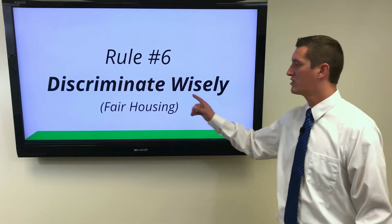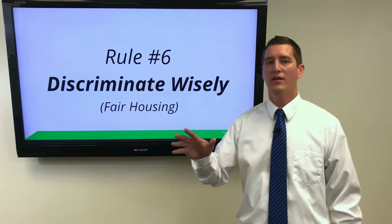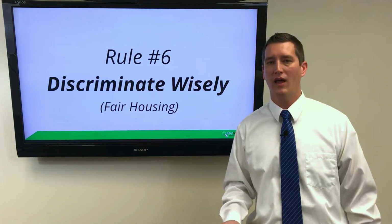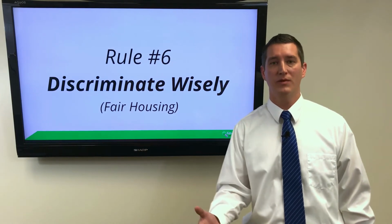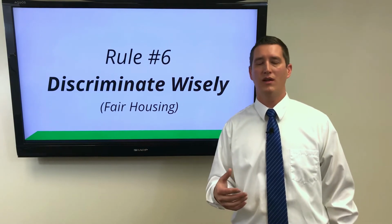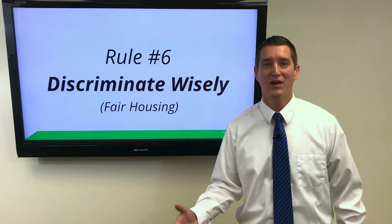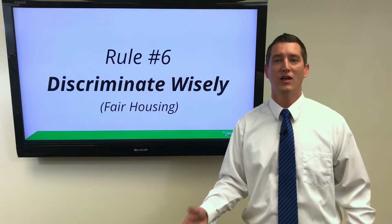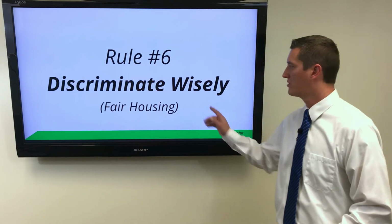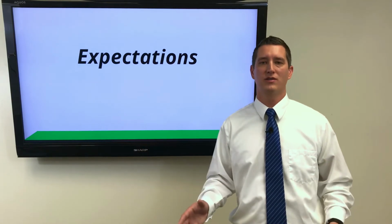And number 6, discriminate wisely. With fair housing, there are different classes that we cannot discriminate against. But we can discriminate. We can discriminate if they're smoking. We can discriminate if they have been poor tenants in other properties or they don't make money. We can discriminate all day long, but not against the protected classes. So we've got to understand those. So discriminate wisely.